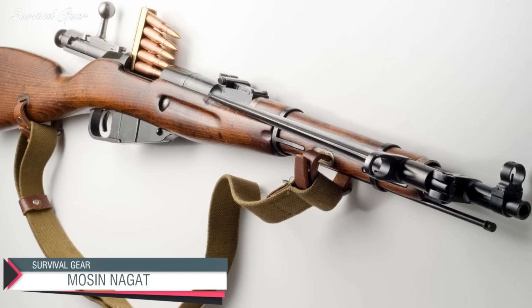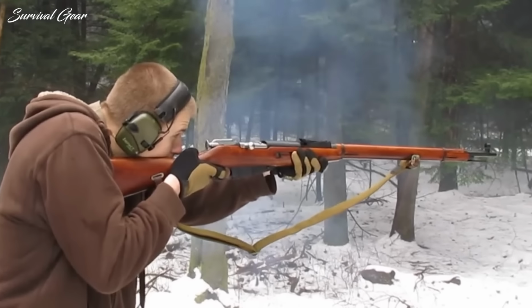Mosin Nagant. What would a list of must-have mil-surp rifles be without a Mosin?